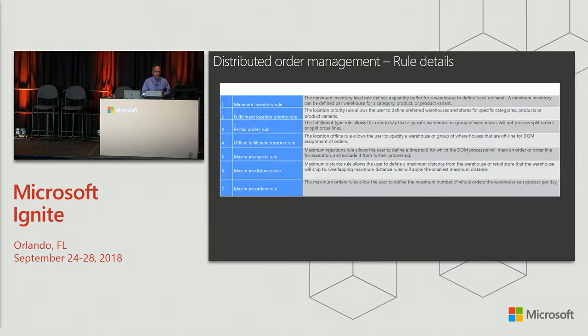And there are multiple sets of rules today that you can set up, starting from a minimum inventory rule. So how many units do you need to have for a given set of products in every location? For example, if you take a store, you can say that all my inventory in the store is available for fulfillment purposes. You can actually restrict it.